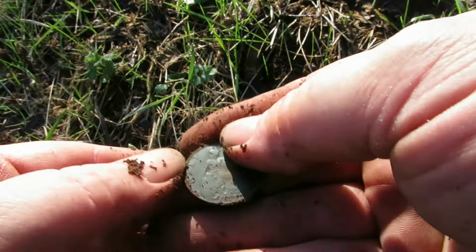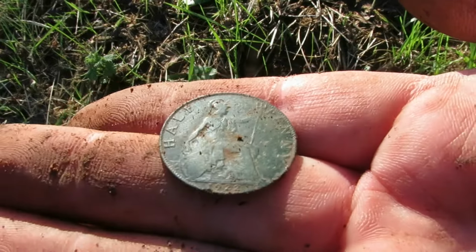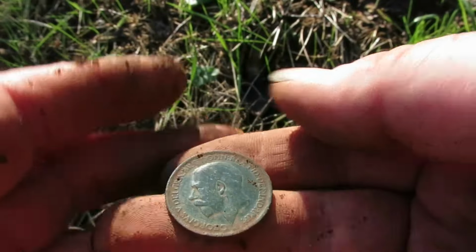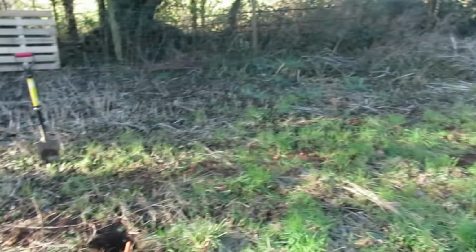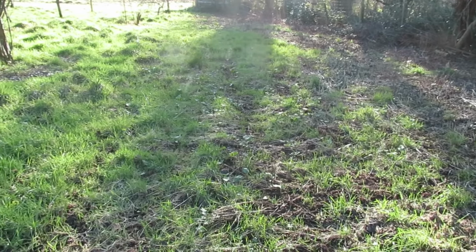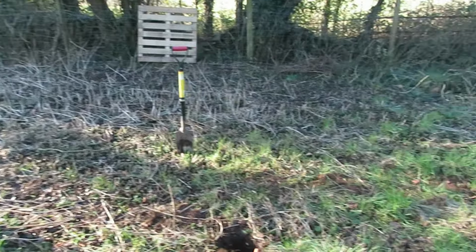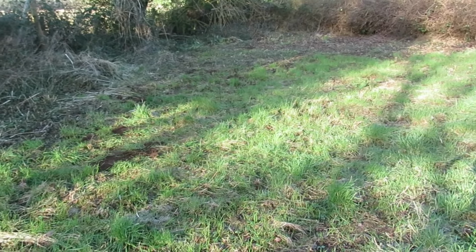Nice condition. Let's give it a rub on the magic trousers. Yeah, 1922. Hello, George. There you are, you can see a bit of a hedge line, look. Pallet, stop the sheep escaping. So I've got all this right up to there to do, that shed, and the other side of that shed. I haven't gone into the orchard yet. I thought I'd just do around the edge, because the landowner has been very kind and he's cut back all these brambles with some sort of machine he's got. Oh, if only he could do lots more of that.